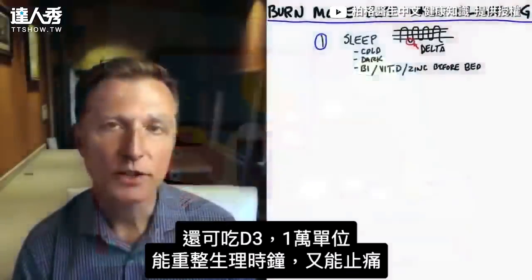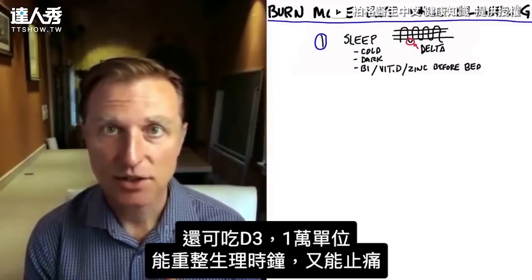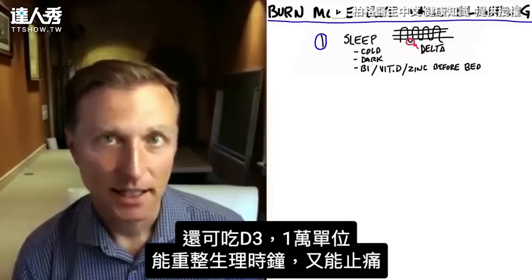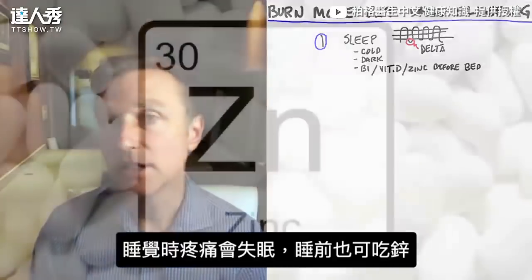A couple other really good nutrients to take right before sleep are vitamin D3, like 10,000 international units. That is going to help you reset your circadian wave. It's also going to get rid of pain. If you're trying to sleep at night and you have pain, that's going to inhibit your ability to sleep.